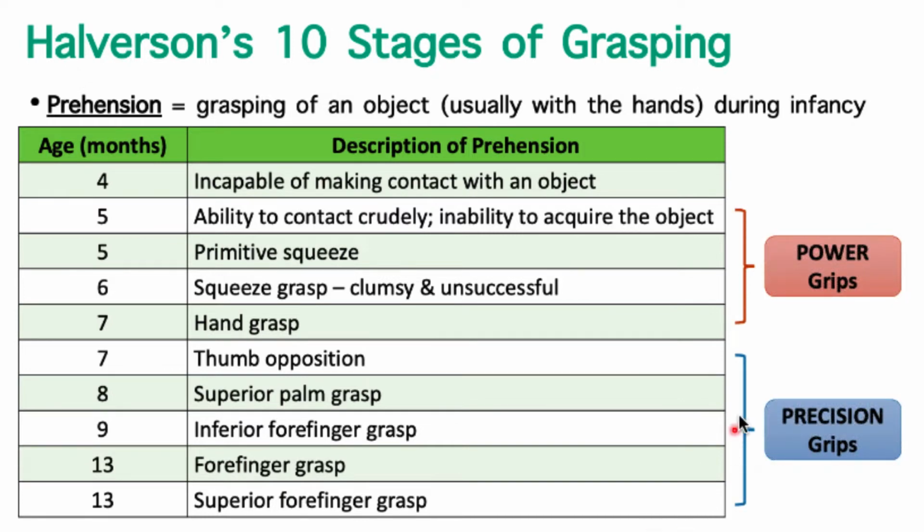Okay. So we kind of discussed or hinted at what power grips are last week in our ballistic skills, specifically for striking patterns, but usually power grips are going to be distinguished from precision grips by the use of an opposable thumb, which makes humans kind of distinct from other species in the world. So power grips are going to be characterized by more of squeezing objects against the palm, while precision grips are going to be using the thumb and one or more fingers to grasp an object. So the relative timing of when precision grips start to show up on average was about 9 months, but as early as 7.